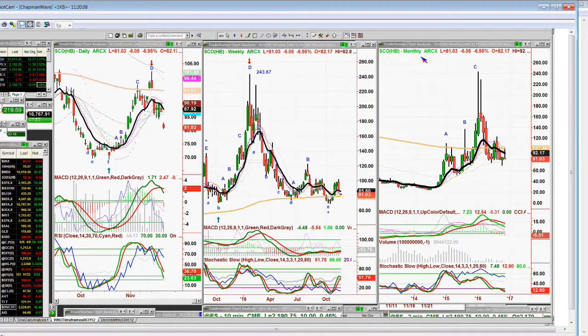The monthly charts on the inverted ETFs or ETNs sometimes don't work out. And this one went to a C, and that's just how it is. But look at the other ones, they worked out beautifully.